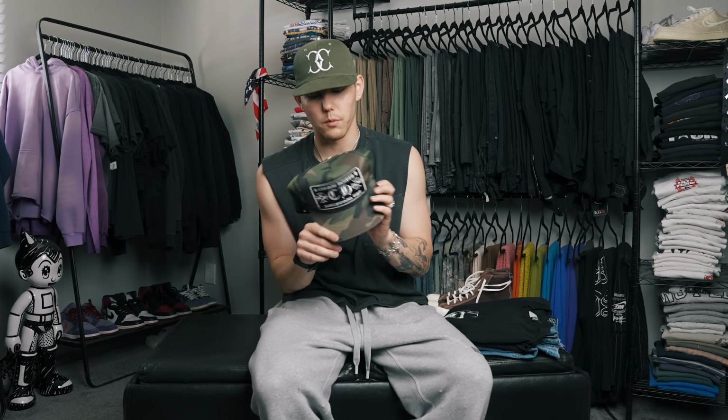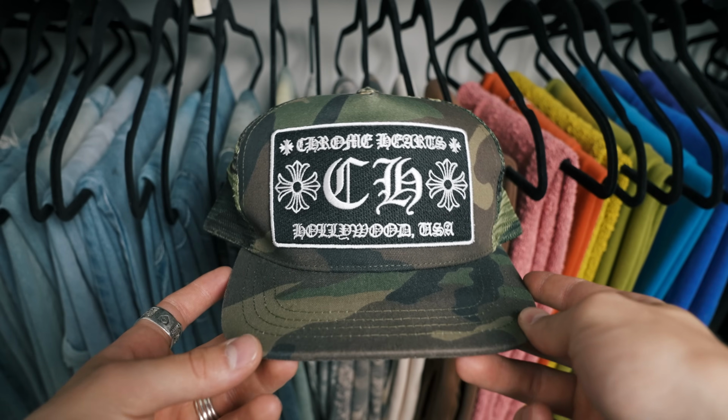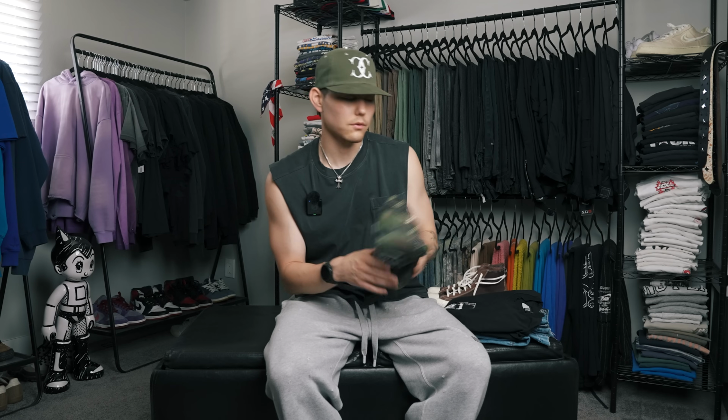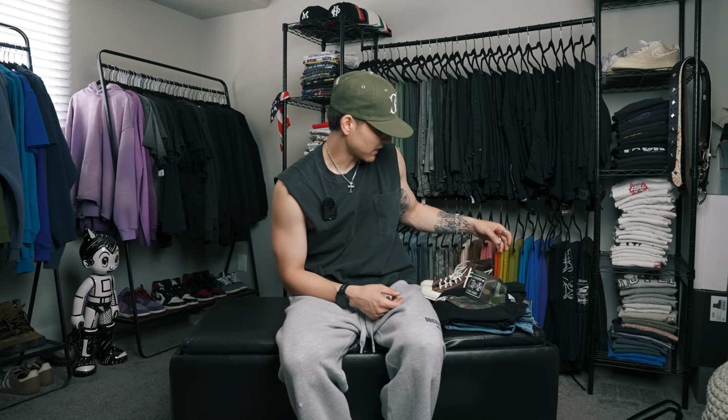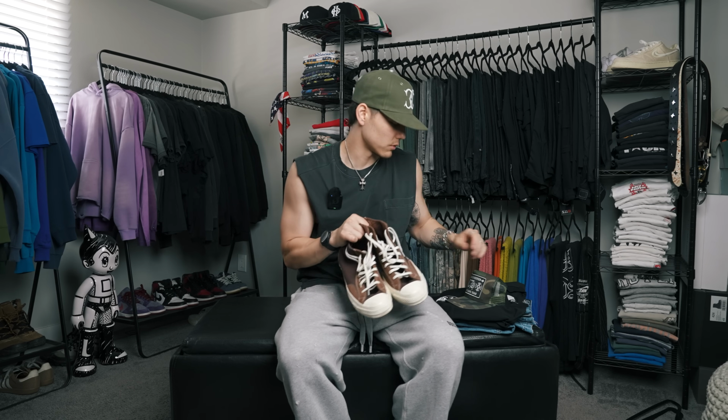Last but not least, the headwear for Friday, just went with this Chrome Hearts camo trucker. Liked how it brought out some of the browns in the hat, as well as just some of those classic greens that you can't really ever go wrong with. Easily could have paired it with the hat I'm wearing right now as well. But yeah, just something simple going into the weekend. I got 2 more fits this week that I feel like ended the week off really, really well.